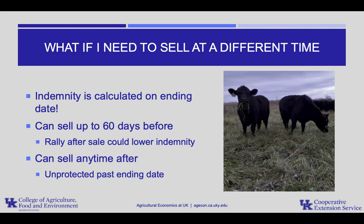Back to nuts and bolts, okay? I do like the product. This logical question: if you have to sell cattle at a different time, that's okay. Know two things. Number one, the way the policies are written, you cannot sell them more than 60 days ahead of time. So if I had bought an October 15th ending date, the earliest I could sell and have the policy would be 60 days before then.